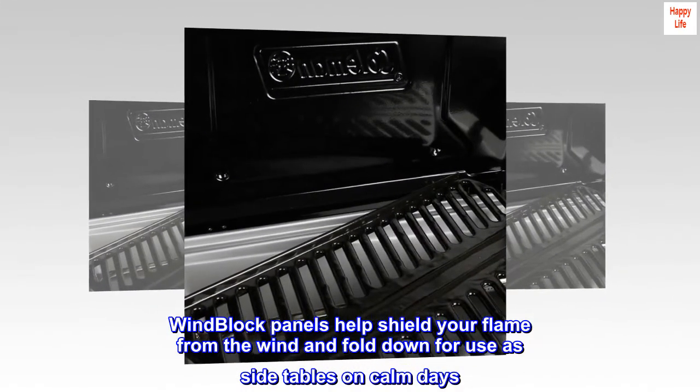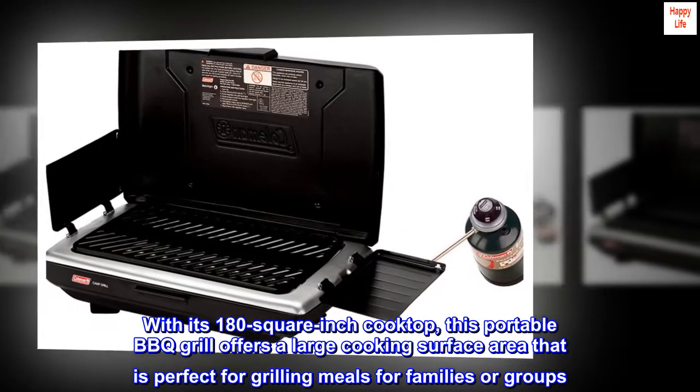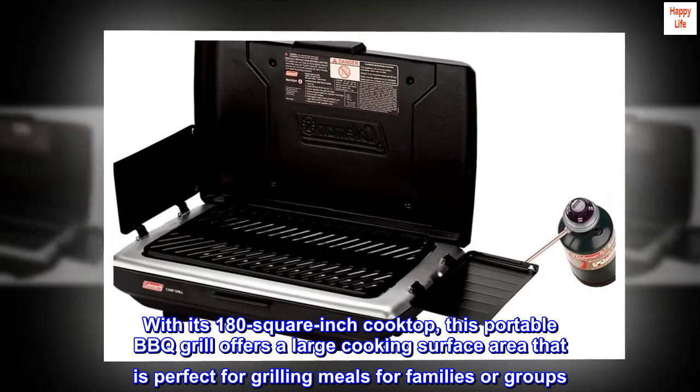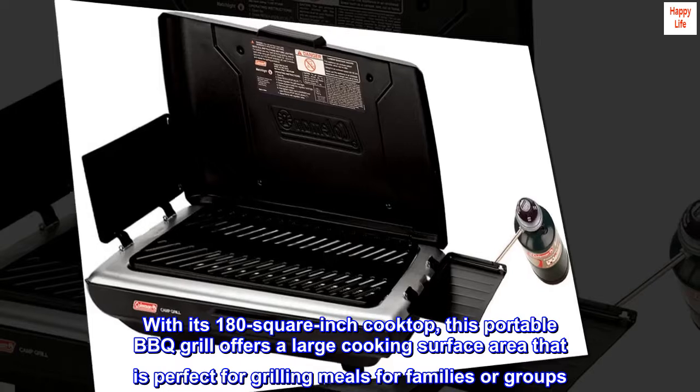WindBlock panels help shield your flame from the wind and fold down for use as side tables on calm days. With its 180 square inch cooktop, this portable barbecue grill offers a large cooking surface area that is perfect for grilling meals for families or groups.